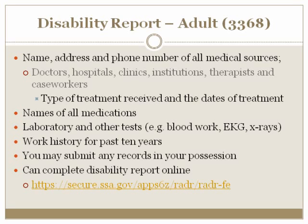Now, for the disability report, we have a disability report for adults and we have a disability report for a child. And it's very important that the proper report is completed. So on the disability report, we will have spaces for you to complete the name, address, phone number of all your medical sources.